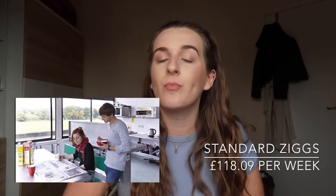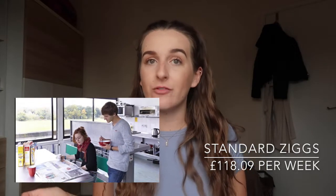So the next tier up is the standard Ziggurat room, which is also on campus in the Ziggurats, like I mentioned before. So rather than the shared rooms in the Zigs, these are your own room, but also shared bathrooms. So it works the same way as the other Ziggurat rooms, which are a bit cheaper because you're sharing. However, you've got your own privacy. Again, you've got your own wash basin in the room, cleaner, vacuum, ironing board, Wi-Fi, bed, storage, things like that.